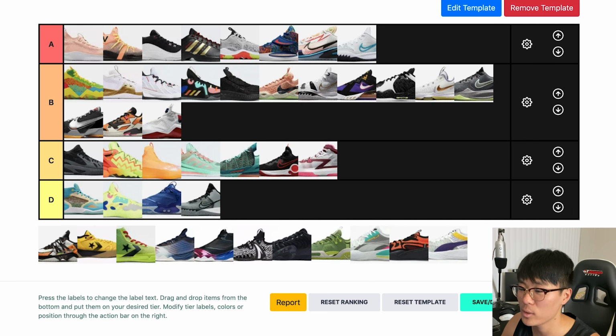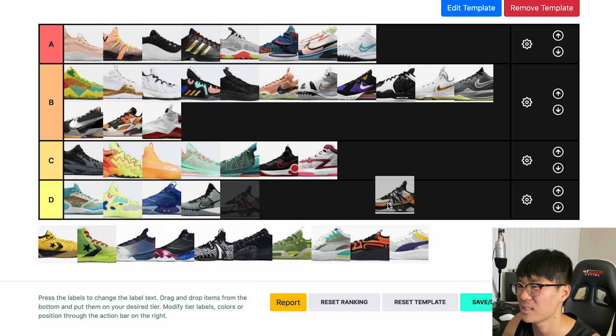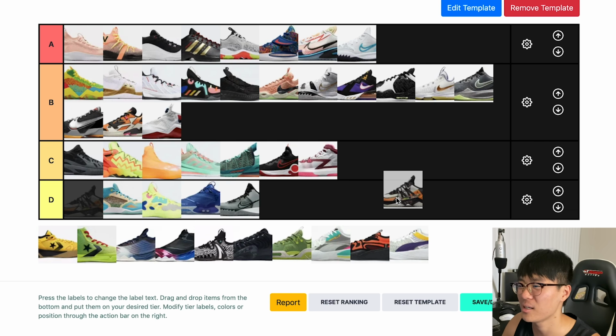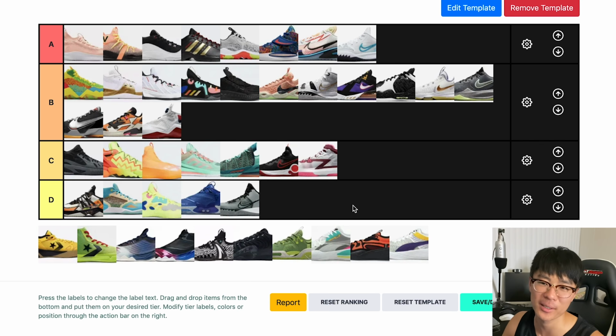All right, next we got the One Take 2, and C or D? I don't know. Maybe C. I'll put it in C. It's $100, cheap. Traction, not the best. Cushion, not that nice. Materials, super cheap feeling. I never want to play in this shoe. I might even put it in D. It's not nice, especially comparing it to the first one.